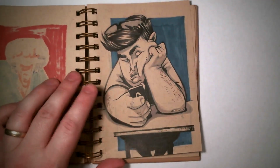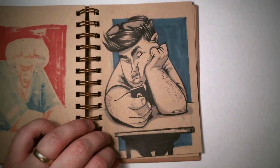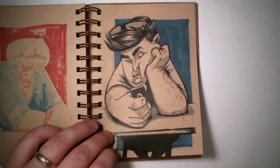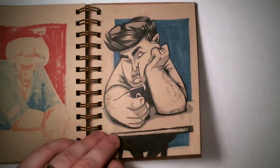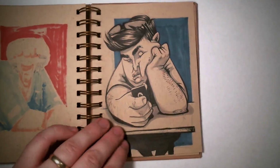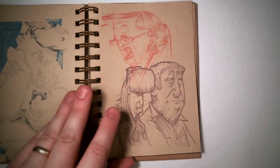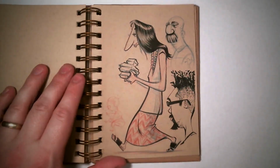Really, this one, just keeping the color palette very simple. A lot of times, I and everybody else have a tendency to overwork things and overdo it. Sometimes it's best to just keep it simple. Some more church sketches. This is sitting in the grocery store.